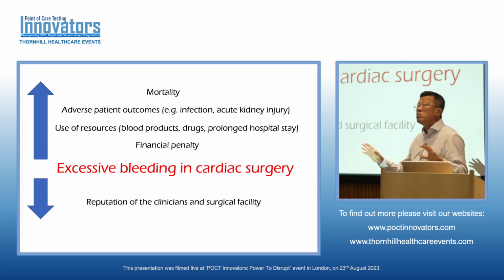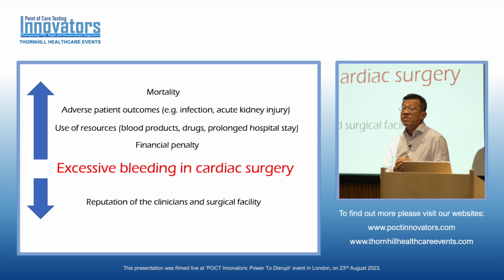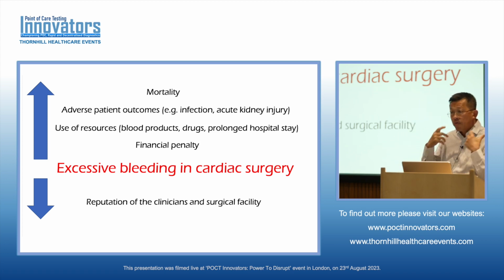Cardiac surgery is the only surgery specialty in this country where the unit and the individual clinician's outcome is published publicly to be seen by anyone who's interested in seeing what goes on. So that is a really big motivator for people to make sure that they keep their outcomes as good as at least average.